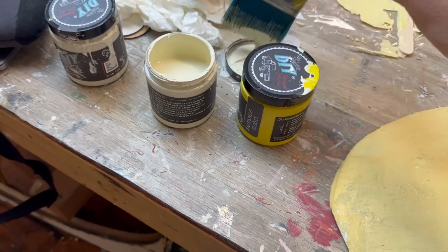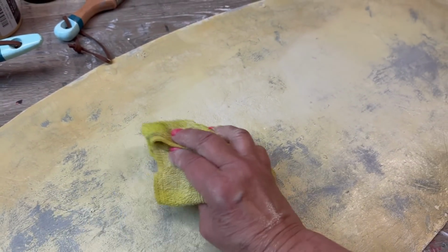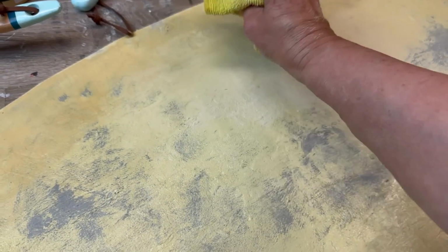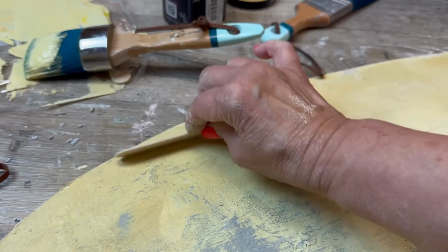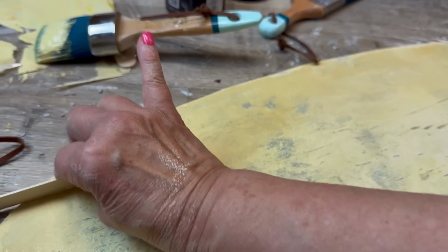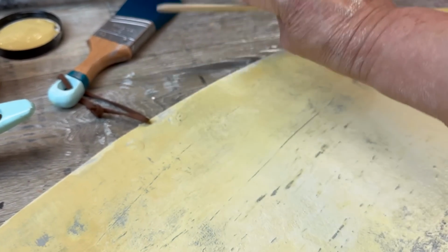Then, while the paint is wet, I'll take a damp rag to remove some of the excess paint and show even more of the gray background. Because my yellow coat was applied over that dried liquid patina, it really does make it easy to wet distress and reveal that coat underneath.